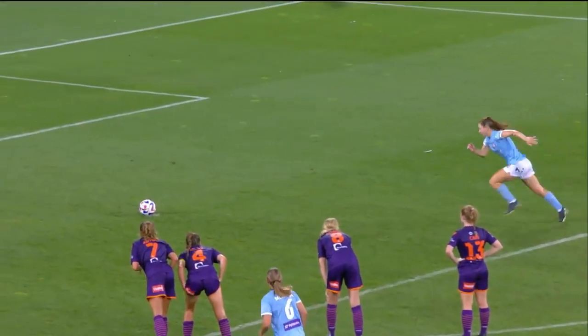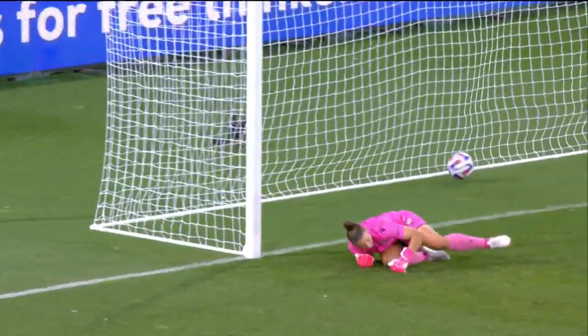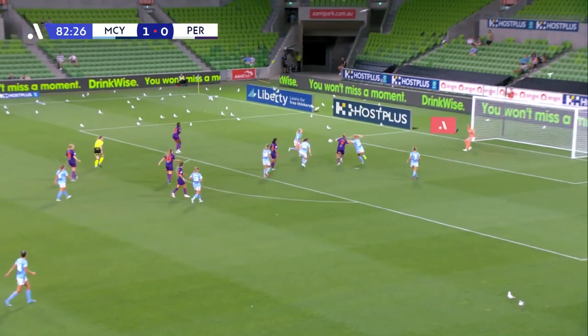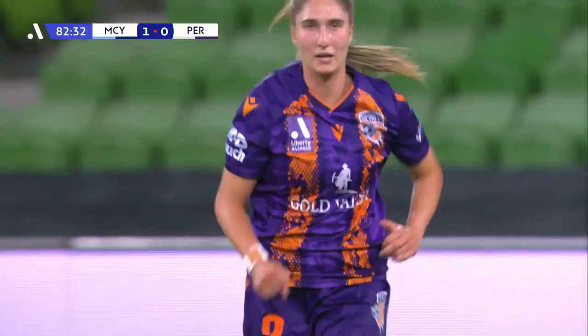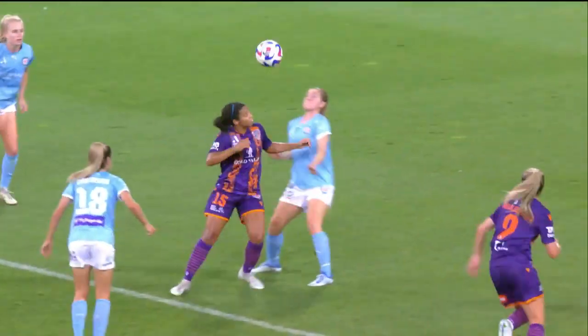Well, Perth will feel as though that's rough justice. Melbourne City will feel as though the quality of chances they've created merit this goal. Amina Rekic, 4th strike of the season. And Perth could be called into action straight away here. Hinson nodding it on, and Koulizakis puts it over. And Demi Koulizakis, who has not scored in the A-League Women's since her debut, puts that chance over the bar. What an opportunity that was for the Perth Glory equaliser.